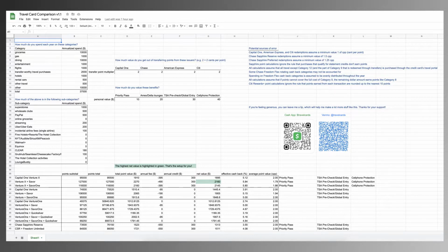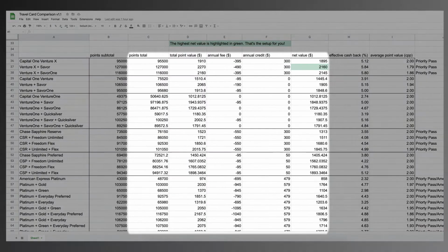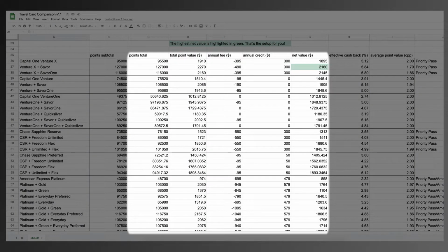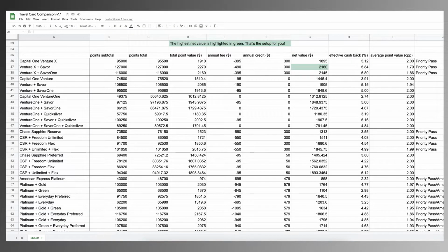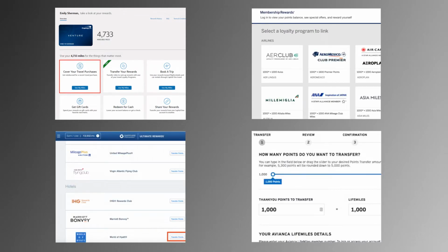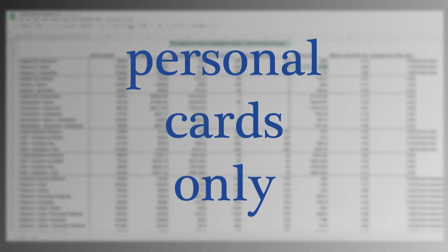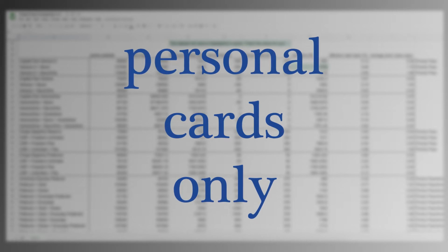The list of cards I've programmed in is at the bottom of the spreadsheet, and for each one you'll see the number of points and the total net value you should expect to earn by using those cards. I'm focusing here on flexible travel card setups, by which I mean a card that earns points or miles that can be transferred to a wide range of travel partners so that you can get outsized value for those rewards. I also don't have any business cards listed here. That might be something I add in the future if there are enough people interested in it.